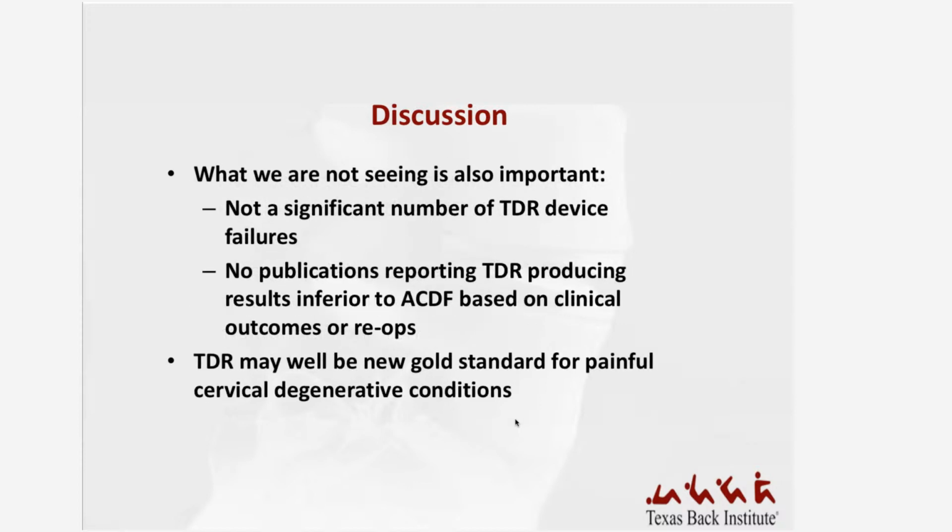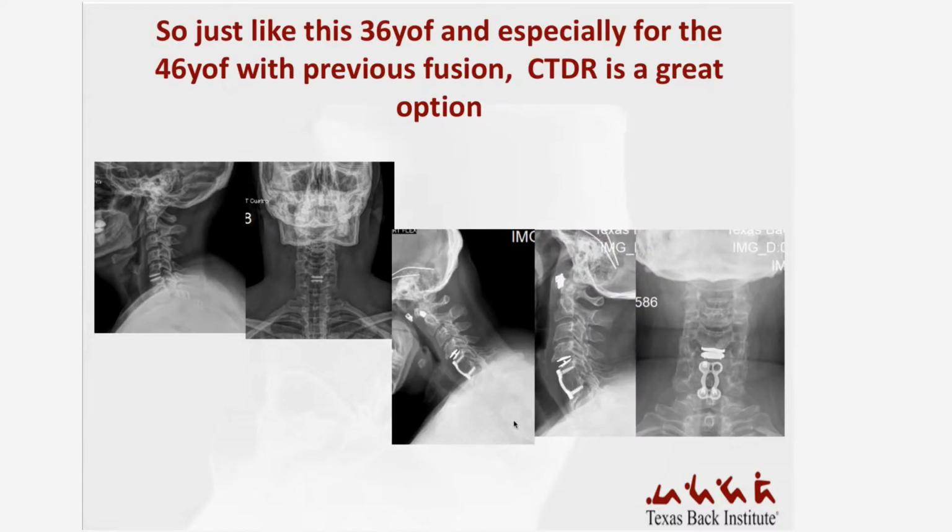So we're not seeing as significant a rate of TDR failures, although Dom did show us one. There's no reported publication showing that TDR produces inferior results to ACDF based on the clinical outcomes or reops. And the TDR, unfortunately, may be close to the new gold standard for the typical cervical radiculopathy without all the other contraindications.